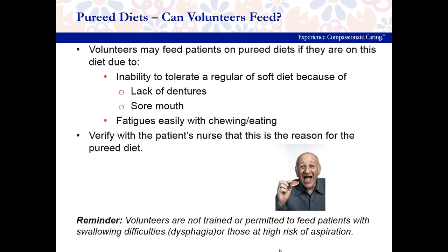Let's discuss a little bit about pureed diets. So can volunteers feed? Volunteers may feed patients on a pureed diet if they are on this diet due to inability to tolerate a regular or soft diet because of lack of dentures. Maybe they have a very sore mouth. Maybe that patient fatigues easily with chewing or eating. This is why it's very, very important that we verify with the patient's nurse that this is the reason for the pureed diet.